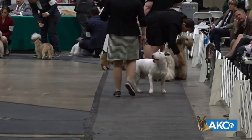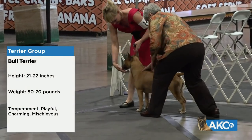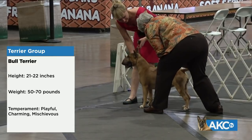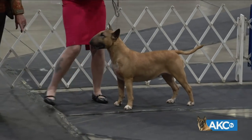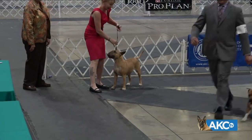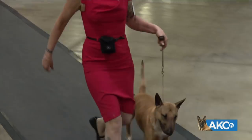Now we have the colored bull terrier. The standard is exactly the same for the two varieties, except for the color. Bull terriers love to be the center of attention. They actually demand attention and interaction. You cannot ignore a bull terrier if it's in your home, and they would be miserable if you did. Not meant to be couch potatoes, right? They're clowns, they're active, they're social, devoted companions to their owners.